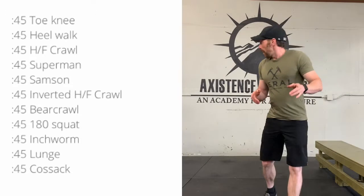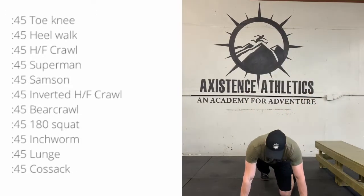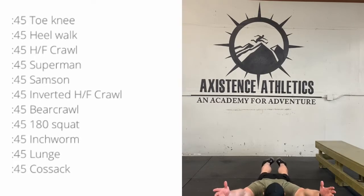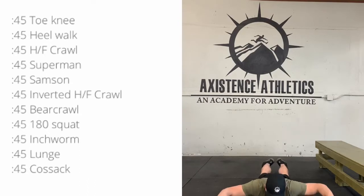And I lied, it's going to be the Superman. All right, so in 3, 2, 1, coming on down for the Superman. So chest is up, butt is squeezed, low back is engaged, arms are up out front, and we're holding on. Head down, chin tucked. If you want to get a little extra Superman snow angel, we can do that as well.